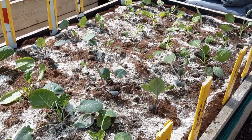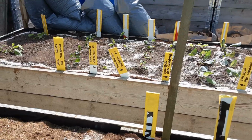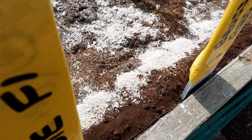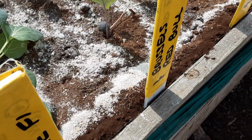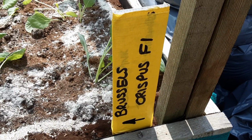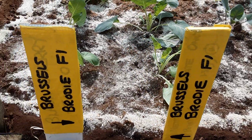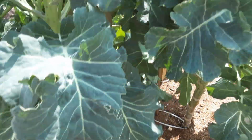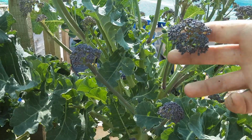Planted most of the brassicas in these 2 beds here. Popped a bit of lime in the hole and just topped it off. And here you can see a line of eggshells and a line of coffee grounds, just a deterrent for the slugs. We'll get some more of that today.